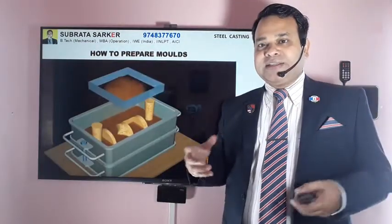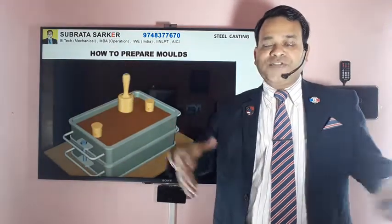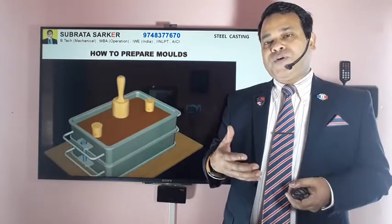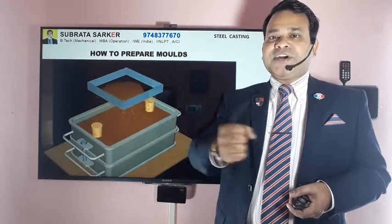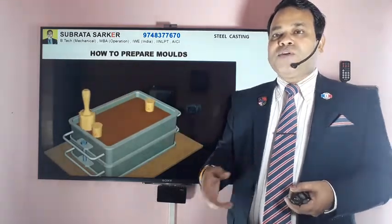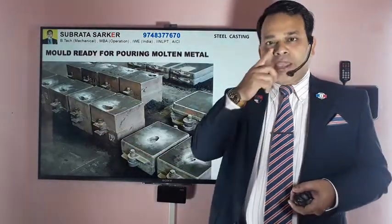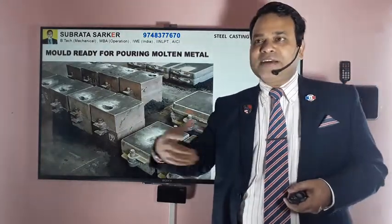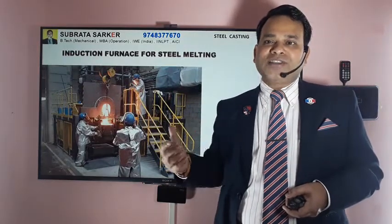And this is basically the mold, two halves of the steel frame, on which you put the two parts of your pattern, and then put the specially prepared sand, and then tighten it with different tools, pneumatic tools or manually, and then the mold will be ready. This is called the mold box being ready. Now through this hole you can pour the molten metal, then it gets solidified, and the further casting process follows.